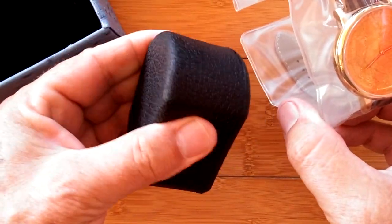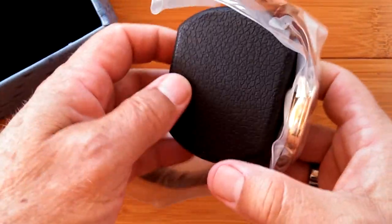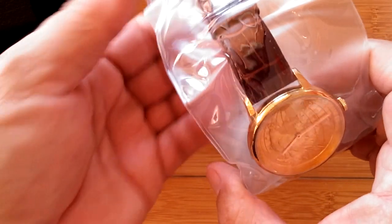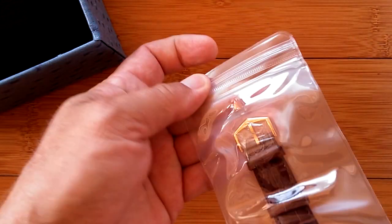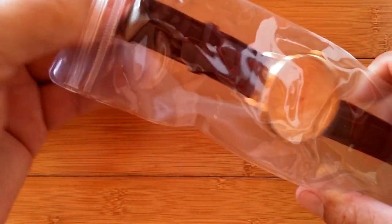It's got its own foam protecting cover thing or support unit in here. It's actually placed in a plastic bag, zipped, so it's protected from the elements. When we open this and bring it out, oh yeah, it's in there tight. Let's loosen it from the plastic. There we go, there we go.